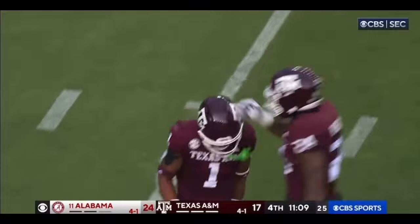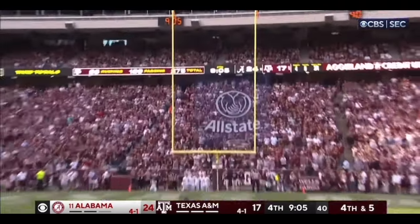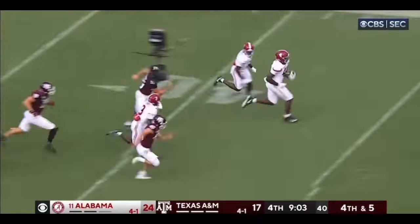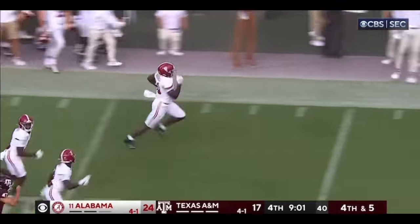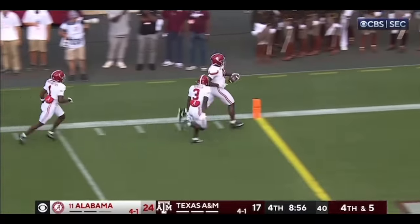Bryce Anderson again. From 41. And is blocked by Alabama. And they're going the other way. And it's Chris Braswell down the sideline. Alabama scores.